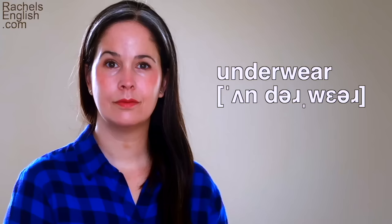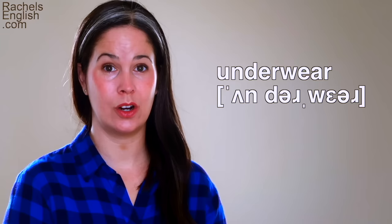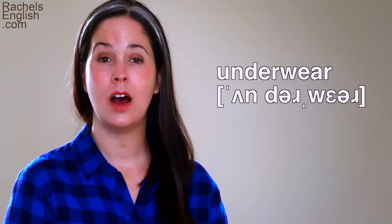First of all, let's start with the first layer. Now, I'm not going to show you my underwear because that would just be weird, but we have underwear. Another tricky one with two R's in it. Again, hold out the R's to practice. Make sure you have jaw drop for that E vowel before the second R consonant. Wear. Underwear. Say it with me.